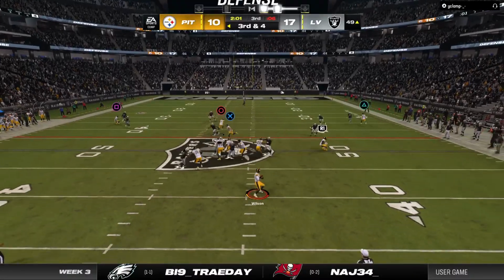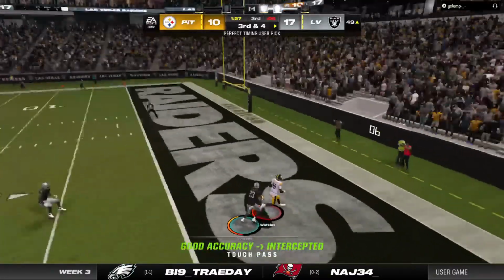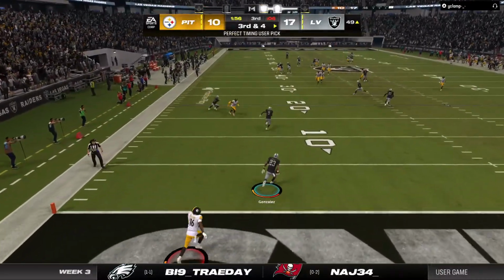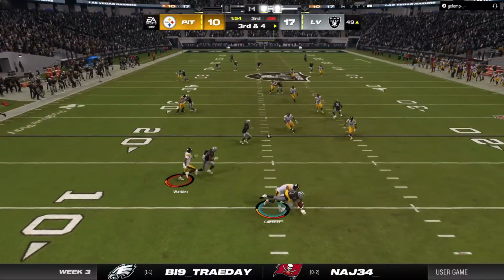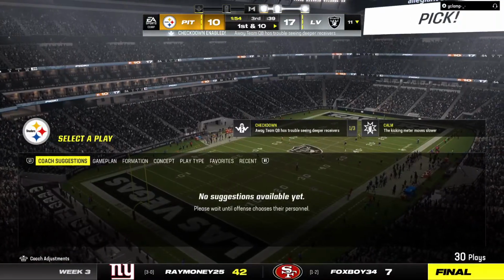Here's Wilson. There goes a deep ball, end zone. And oh, it'll be intercepted. Picked up by Christian Gonzalez. And the Raiders are going to take over at their own 11-yard line.